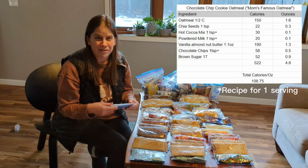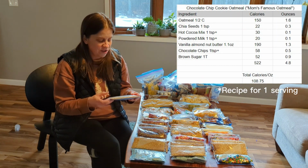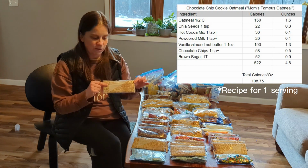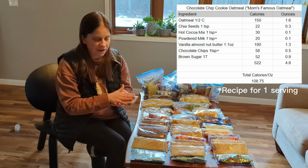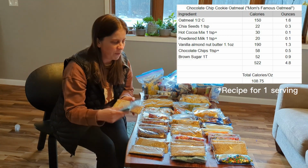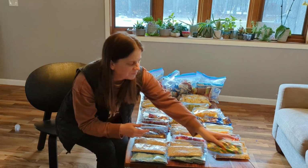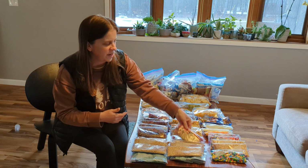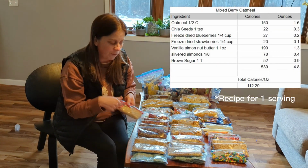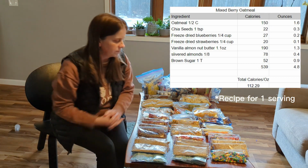The kids really love my chocolate chip cookie oatmeal. So they call it Mom's Famous Oatmeal. It's an oatmeal packet with some flavorings. I'll put the recipe below, with a packet of almond butter, and of course some M&Ms. For my husband and I, we are taking a mixed berry oatmeal, which we'll also put an almond butter packet in, and just add water to our bags.